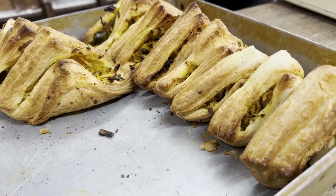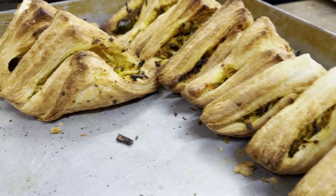Ending it with the onion puff. Onion puff is also a dish I'm hearing for the first time. Whatever I get here at Surya Bakers, everything is fresh. Everything is hot and fresh from the oven.